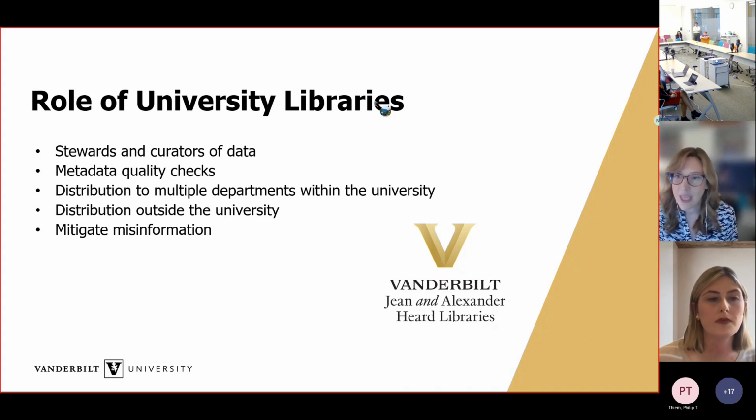And then also being able to mitigate misinformation. So as these different data sets were coming in, like Natalie said, being able to say which one is going to be the reliable one to recommend for analysis is key. So being a partner in that type of mitigation of misinformation.